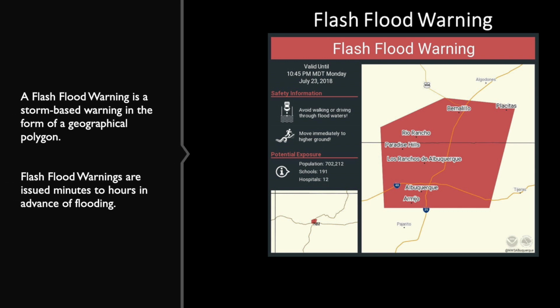An example of a flash flood warning that was in effect for Albuquerque and Rio Rancho on July 23, 2018, appears on screen. A flash flood warning is a storm-based warning in the form of a geographic polygon. It is issued minutes to hours in advance of flooding. A flash flood warning is issued when a flash flood is occurring or imminent. A flash flood is a sudden, violent flood that develops rapidly, sometimes in just minutes. It is even possible to experience a flash flood in areas not immediately receiving rain.